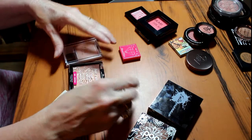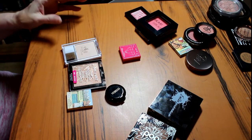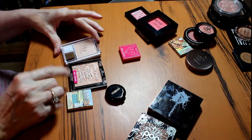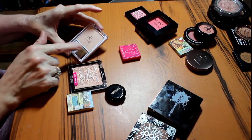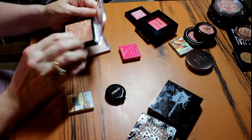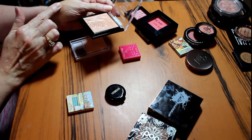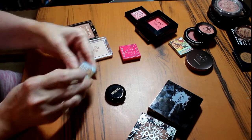Okay, the rest of these highlighters that I have in hand, because there are more in the drawer, I think. I'm going to keep this one because it's very plain, light highlighter. This one I've already swatched. I had 2 of them. I gave one to my daughter already. And this shows up beautifully on me, so I'm going to keep that.